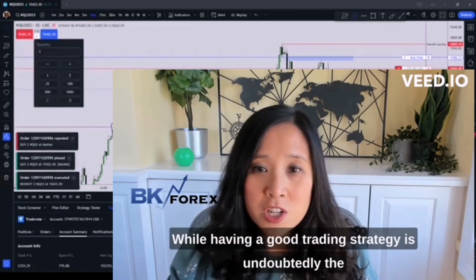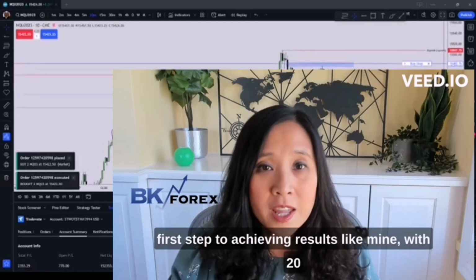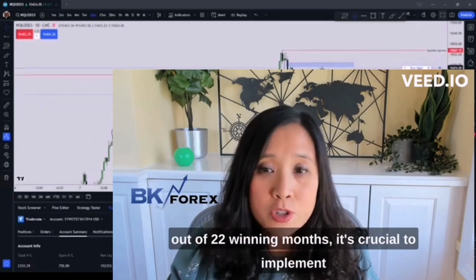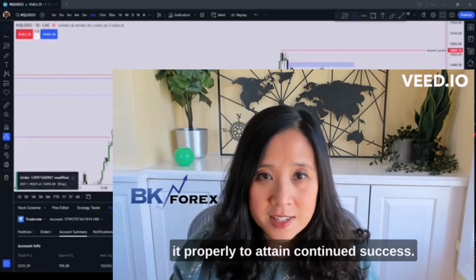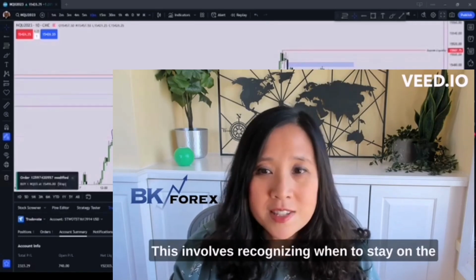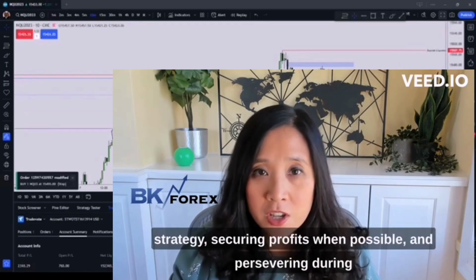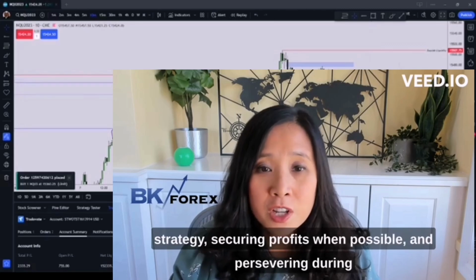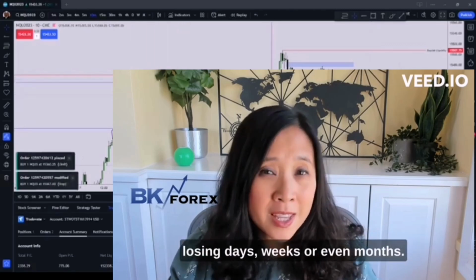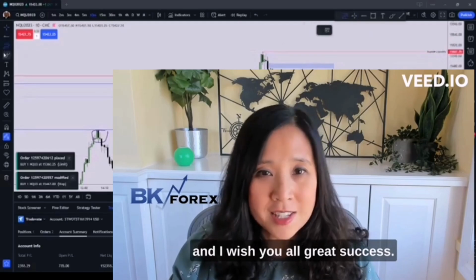While having a good trading strategy is undoubtedly the first step to achieving results like mine, with 20 out of 22 winning months, it's crucial to implement it properly to attain continued success. This involves recognizing when to stay on the sidelines, resisting the temptation to front-run the strategy, securing profits when possible, and persevering during losing days, weeks, or even months. I hope you found these tips helpful, and I wish you all great success.